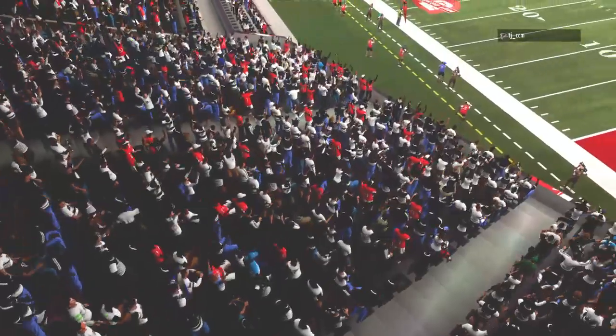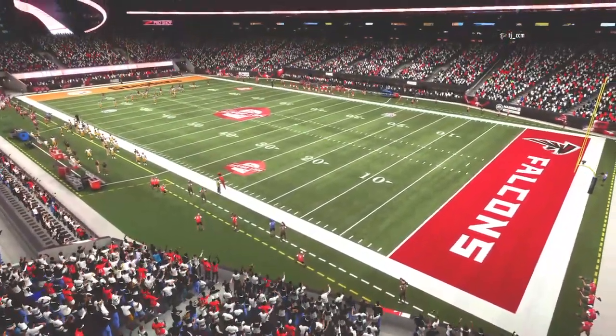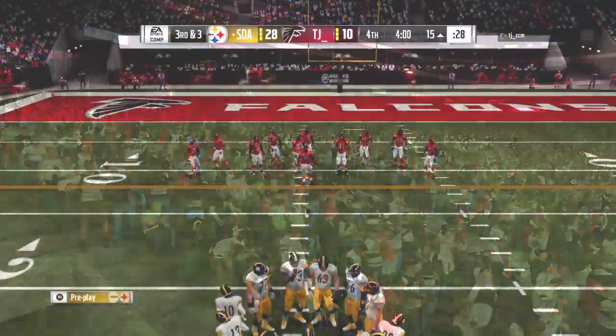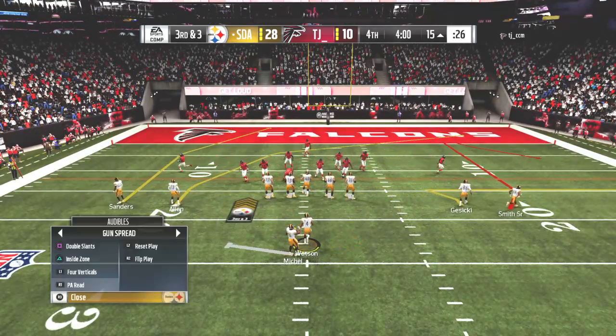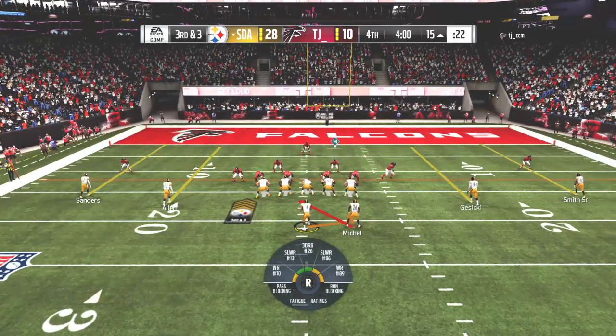Back now here on EA Sports. It's Steeler football, and they have the lead as well as we begin quarter number 4. And the Steelers on 3rd down. They've been okay, 2 for 3 thus far. Here it's 3rd and 3.